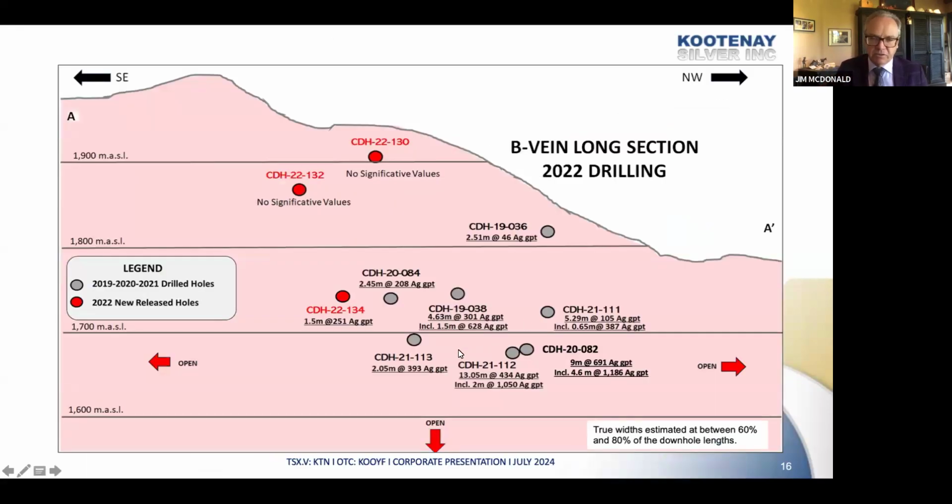Very lightly drilled so far, but you see we're getting some nice hits in this vein too. 4.5 meters at 1,200 grams per ton, 2 meters over a kilo there in these wider zones, like 13 meters of over 400 grams, for example. So really a nice vein as well. So we need to come in here and just start stepping along and find the edges of that one.